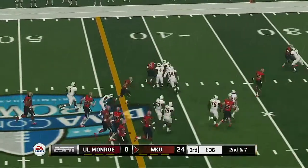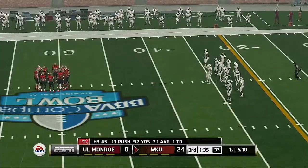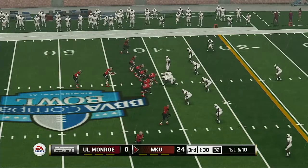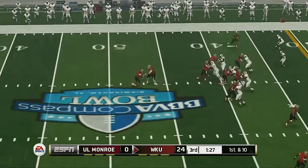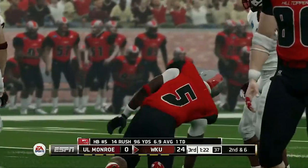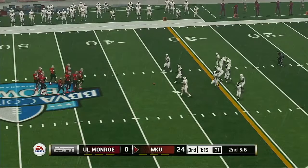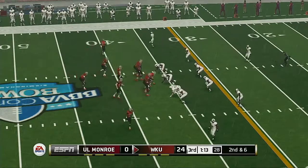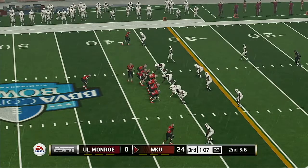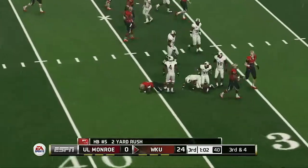Hands it off. He gets to about the 41-yard line. The middle for a nice gain. That makes it second and six. It's second down, 6 yards to go. Ball on the 37. He's tackled at the 35.